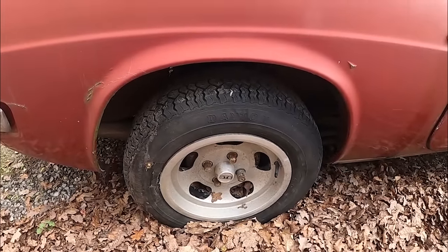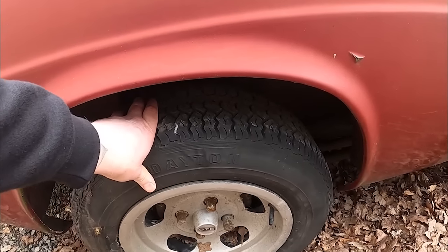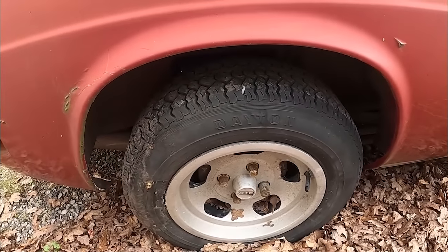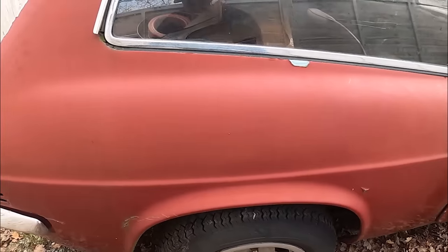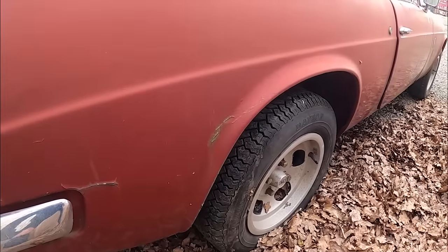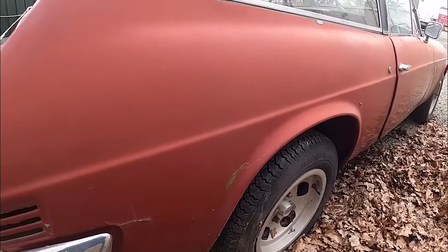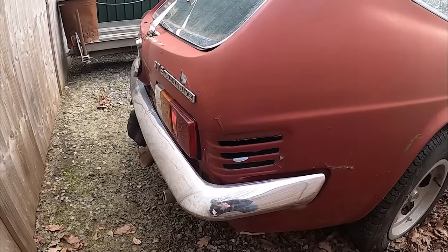Another date in there. These tyres look to be, I mean, they're in fantastic shape. They are holding air. Fantastic, look at that. Due to age, they're probably definitely 100% going to want replacing. Tyre vents here. Oh, whoops.